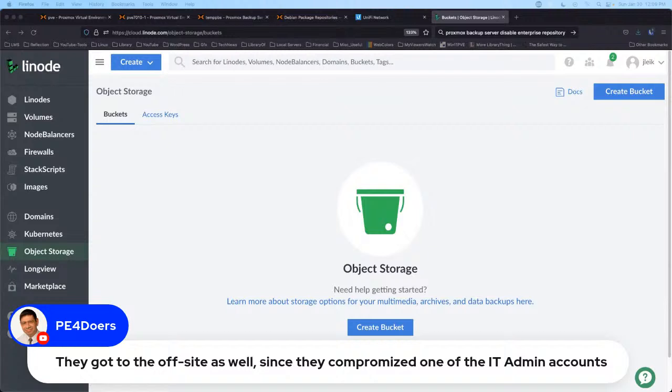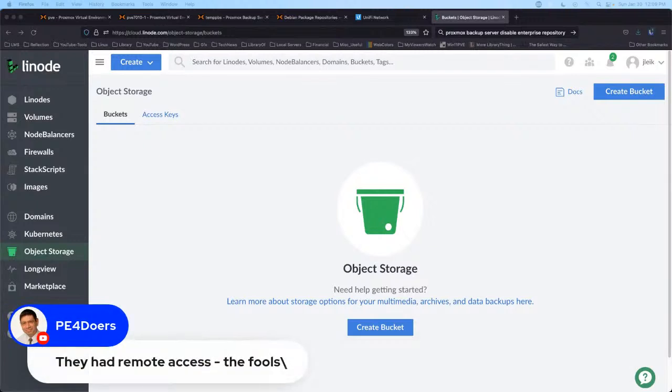They got to the offsite as well since they compromised one of the IT admin accounts. Oh, bugger. Yeah. That's not good. They had remote access. Yep.